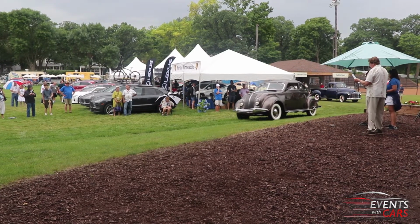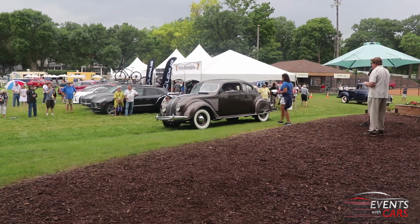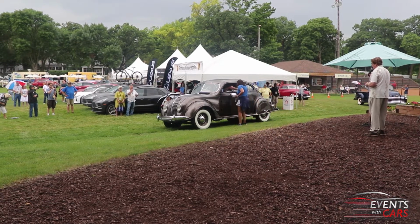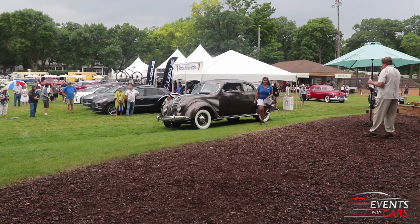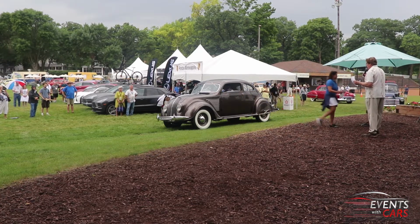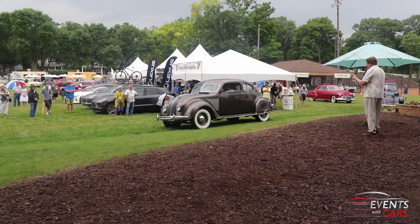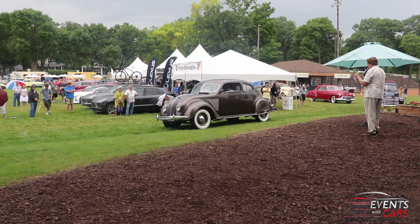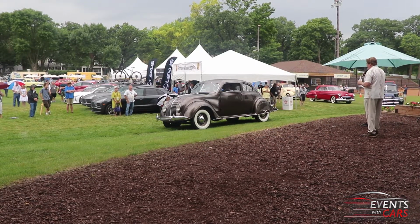1924 through 1935. A 1934 DeSoto Airflow two-door coupe. There is a rare car built by Chrysler Corporation. We occasionally see the Chrysler Airflows, but the DeSoto Airflows are very rare. This was the first year for the Airflow. The trio at Chrysler engineered the Airflow.